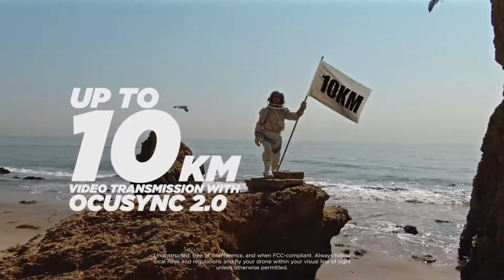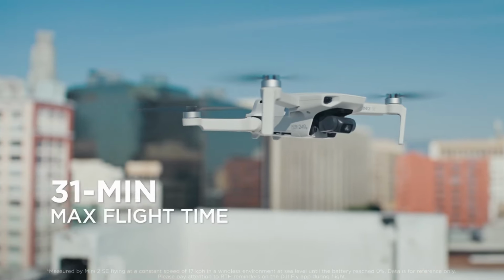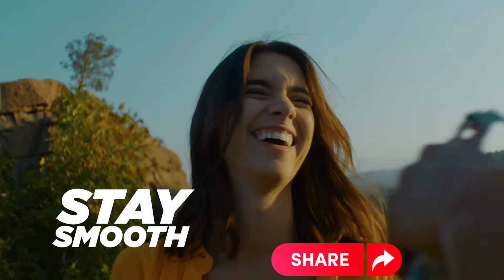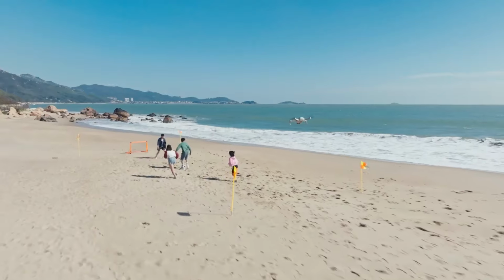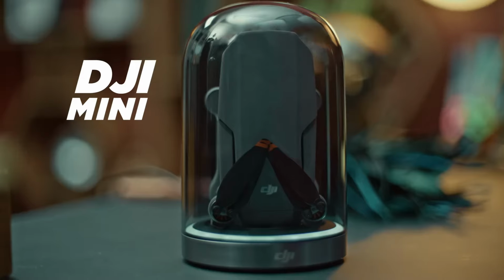It is also portable and tiny. When folded up, it takes up roughly the same amount of space as a can of soda, making it easy to transport on travels. Furthermore, DJI couldn't resist equipping the camera with a high-quality 3-axis gimbal, resulting in an image that is more stable than most 4K budget drones. Manual exposure is also available, but not in RAW format.